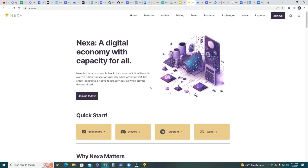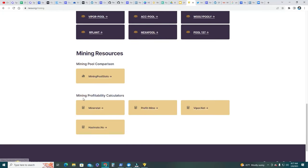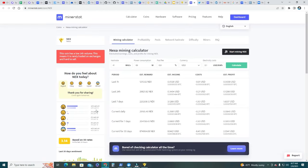All right, and last thing I wanna show you is go back to nexa.org, hit mining, and then here you'll find the mining profitability calculator. So you always gotta check on how you're doing. Let's click on miner stat. We're pulling about 41, yeah, that's correct. 89 is pre-populated by my previous check. 89 power consumption watts. This is always a pool fee that you gotta take into account.